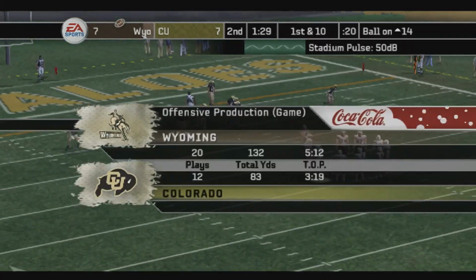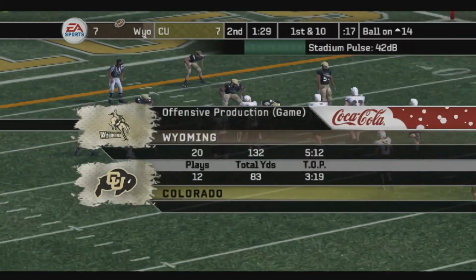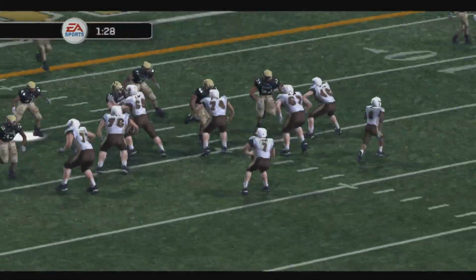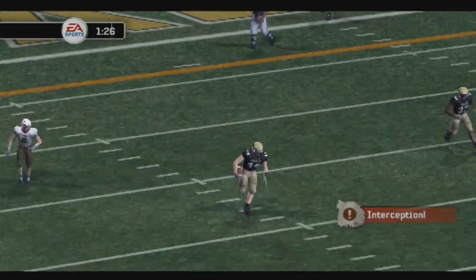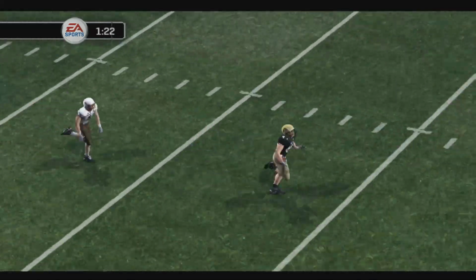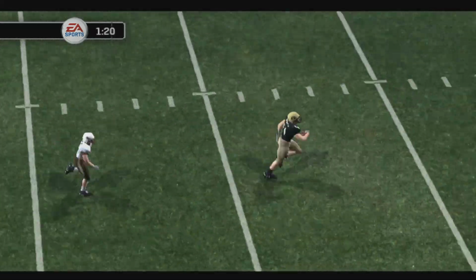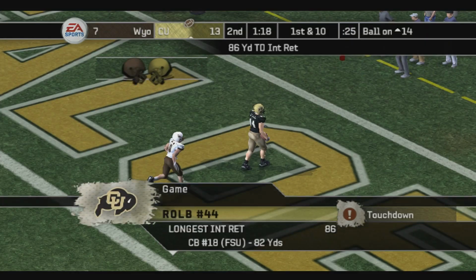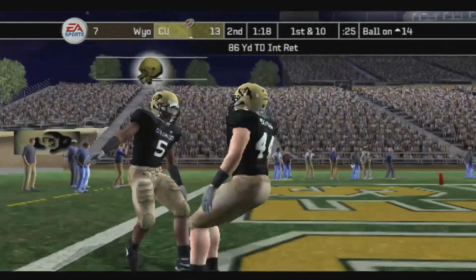Let's take a look at the offensive production numbers brought to you by Coke. Wyoming lines up in a shotgun set. He's right there for the interception. And they'll return this one all the way. At the 30, to the 20, to the 10. Touchdown, Colorado. So a great play by the defender to give his team 6 points.